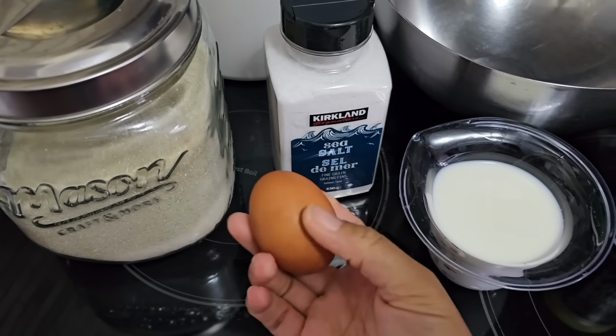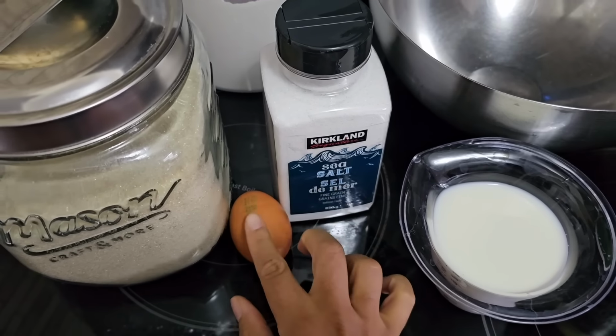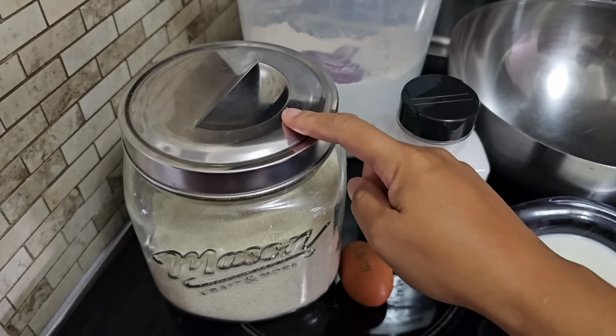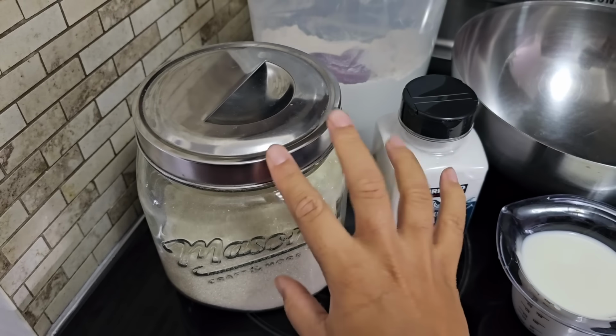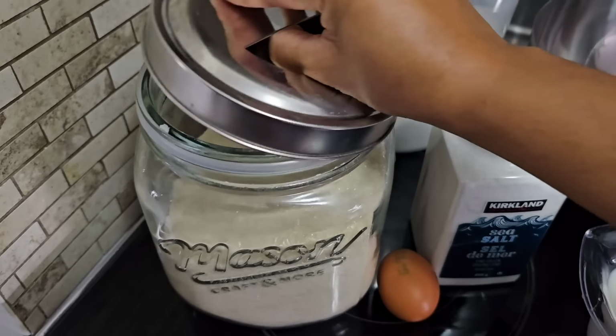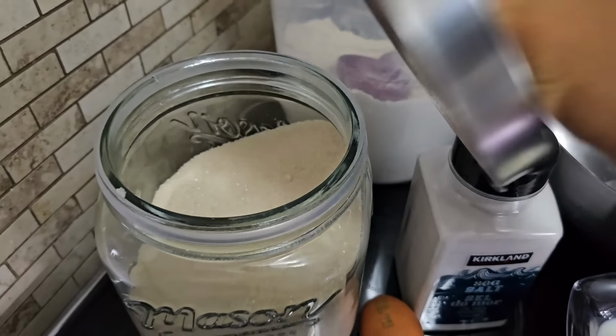We're also going to need 1 egg. I've got my organic egg, also from Costco. My mason jar is from Costco from a few years back. They have it on the shelves now for $19.99, the set of 4. This is one of the medium sizes that it comes with. And in it, I just have my organic cane sugar.